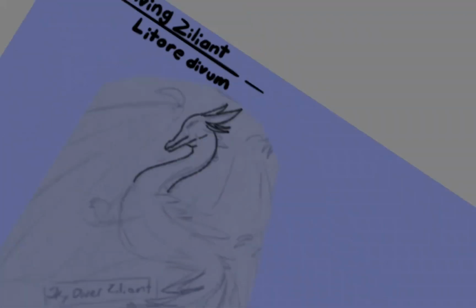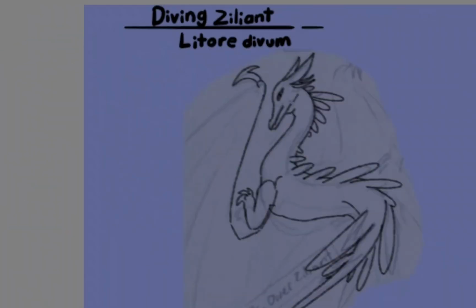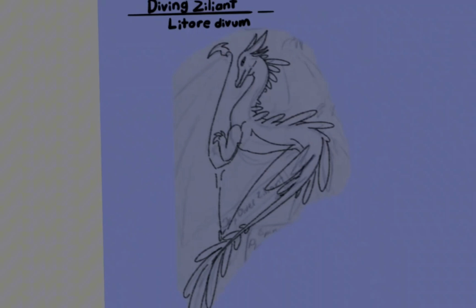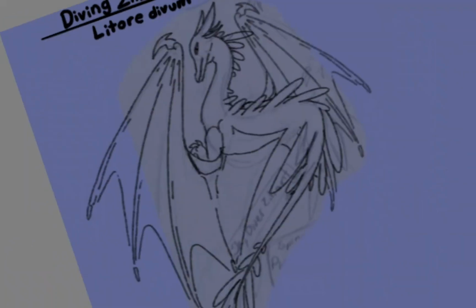Their screeches and roars are heard as they fly above the loud and treacherous ocean. Their sharp claws and teeth are a deadly tool used to snatch fish from the waves. They fly in large islands, clouding up the skies in a variety of rainbow colors, and striking terror in those that might otherwise become their predators. This is the Diving Ziliant.